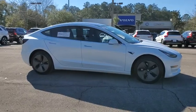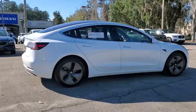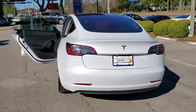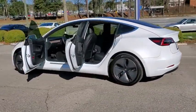Come test drive 2018 Tesla Model 3. The Tesla Model 3 was built for safety, technology, efficiency, and acceleration. That rare combination makes this a vehicle for the ages. This vehicle has less than 30,000 miles.